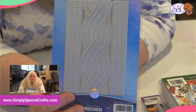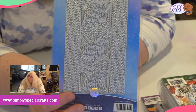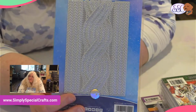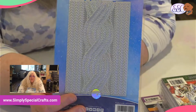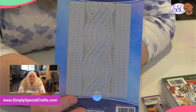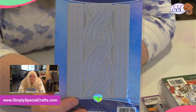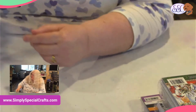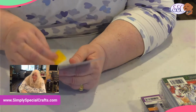Picture putting this on a piece of pearlescent card, or maybe a soft blue or a pink card, and it would give a very, very soft, neat impression. And for the size of these dies, they're surprisingly affordable. Here's another texture die.